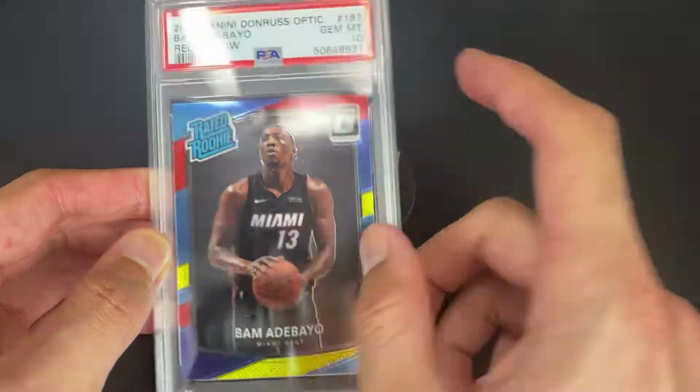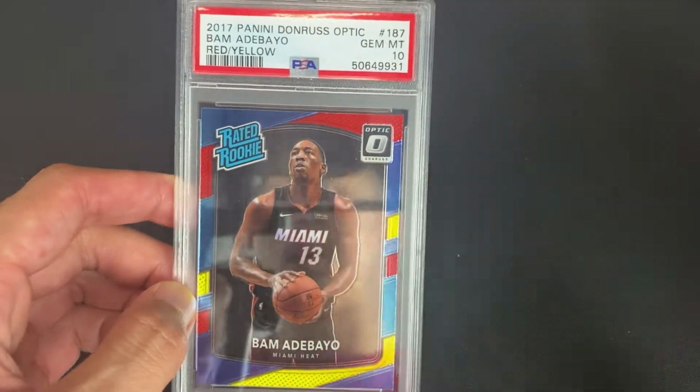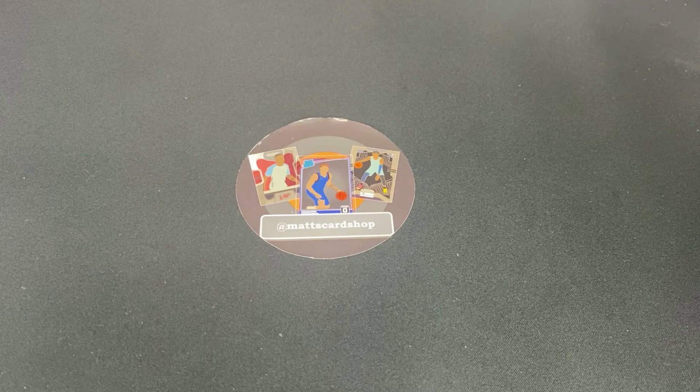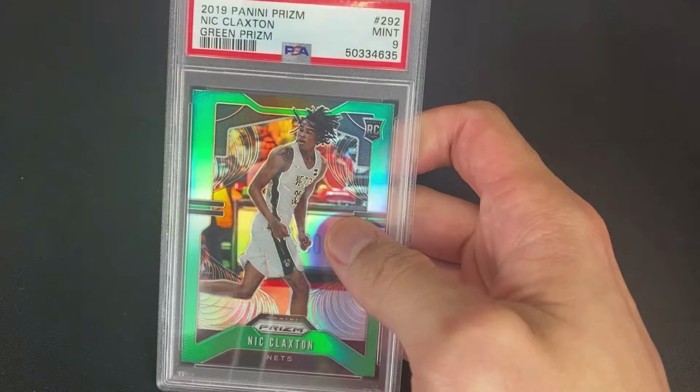Bam Adebayo, red, yellow, PSA 10. I lied because I did get a PSA 10 there, but this one was $50. I remember, again, I won this quite cheaply on Snipes and decided that I was going to just go for it. I think I've actually got another one in this pile, which I do. So there we go. Two of them there. Got a PSA 9 of the same card as well. This one was $25.